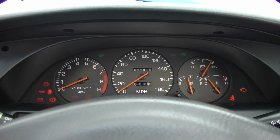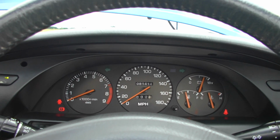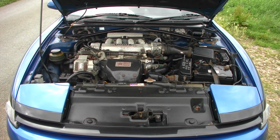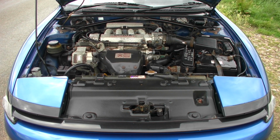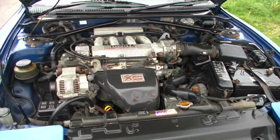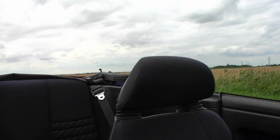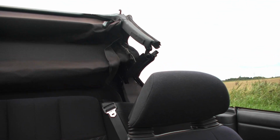Starting the car for you, ignition on, start the car, instantly starts and settles down to a nice idle. Here we can see the swift operation of the electronic hood.